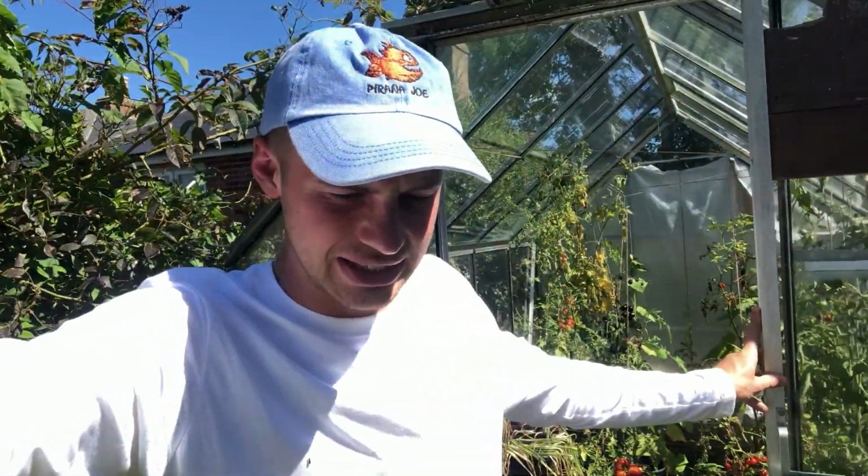There is one variety of chilies outside that has done really well, and that's the Thai finger chilies. So let's go down to the end of the garden and look at those.